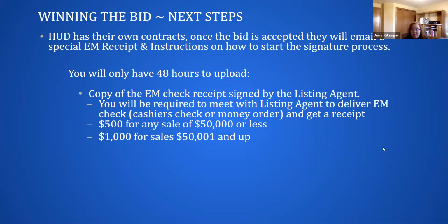The earnest money checks have to be cashier's check or money order. And they have to get it to you. They're either going to be $4,500 or $4,000, depending on the price of the property. And then they've got to get you that check. You've got to get over to that listing broker office. There's a specific receipt that needs to be filled out by the listing broker, and they're going to give you a copy of that check with the receipt that you need to upload.